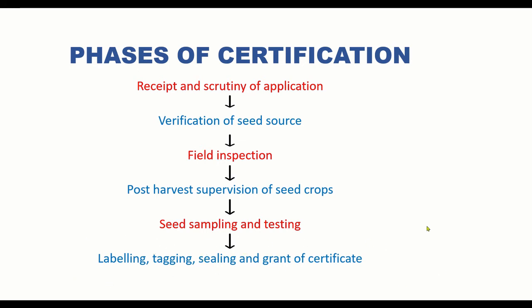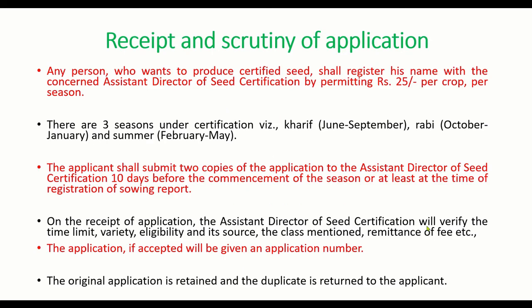Okay, so let's see one by one. So, receipt and scrutiny of applications. Under this, any person who is willing to produce certified seed shall register his name with the concerned assistant director of seed certification by paying rupees 25 per crop per season. So this is a minimal amount, kept in such a way that even a marginal farmer would be able to apply.